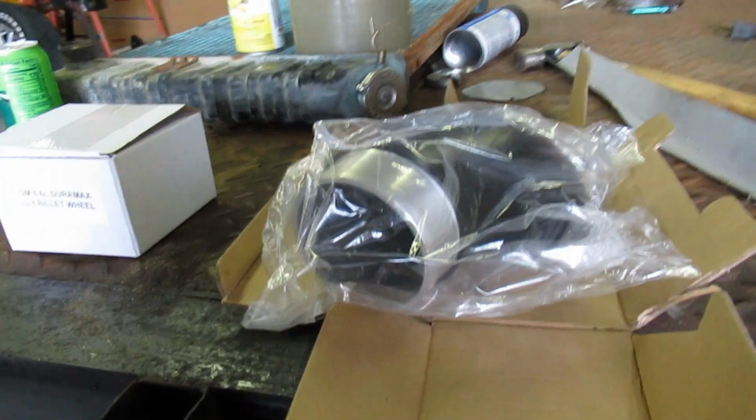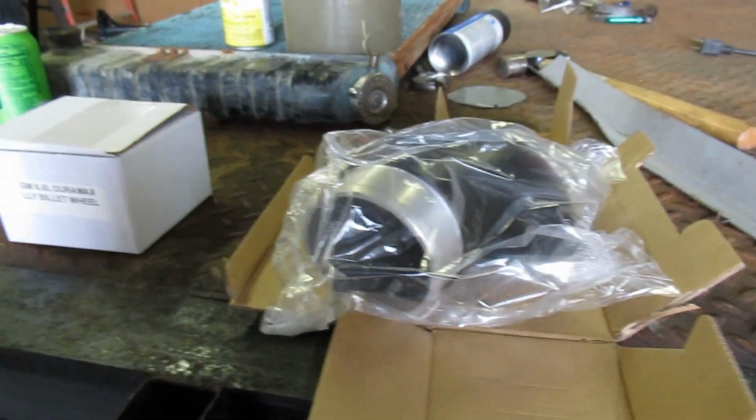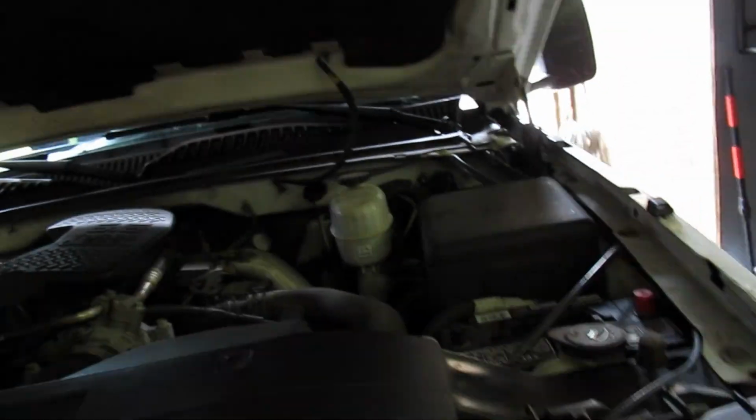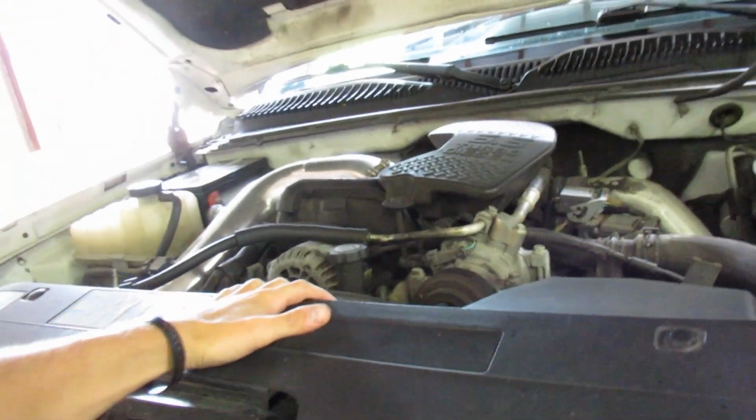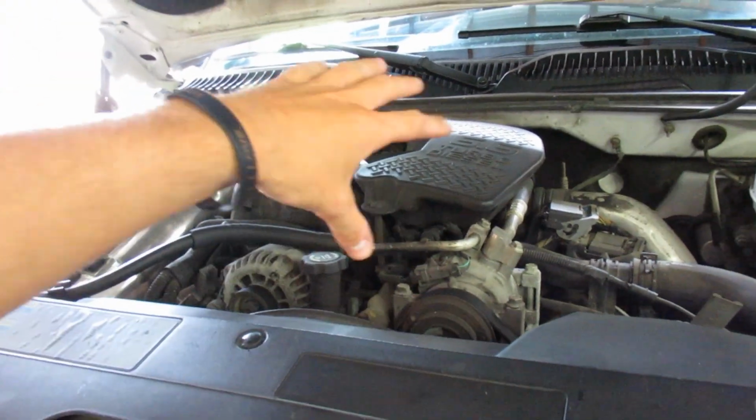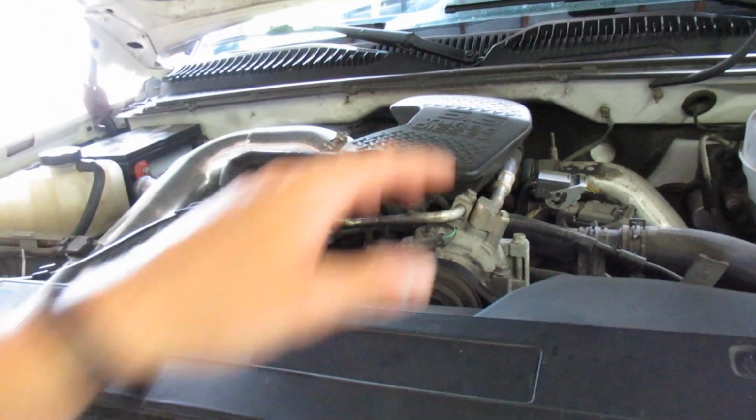I got the hood popped here. We just need to get everything taken apart now. And like I said, I'm going to kind of compare them. There's a lot of how-to videos out there on these. It's pretty simple. Just take the cover off and everything's pretty much just right there.